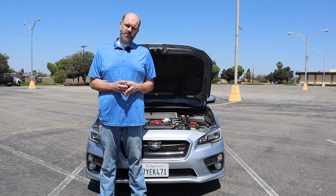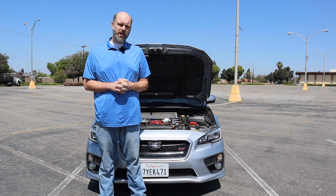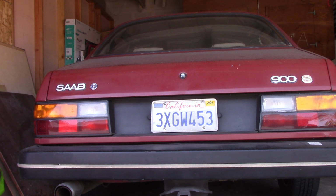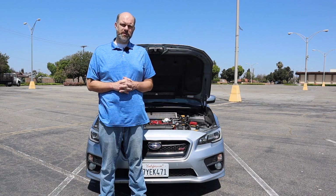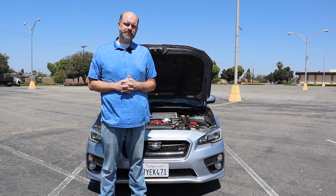Why are we doing this? Well, it's especially important with older cars because here's how my 1985 Saab 900 starts when it's dead cold. And here's how it starts once it's been warmed up. You want to know the difference.